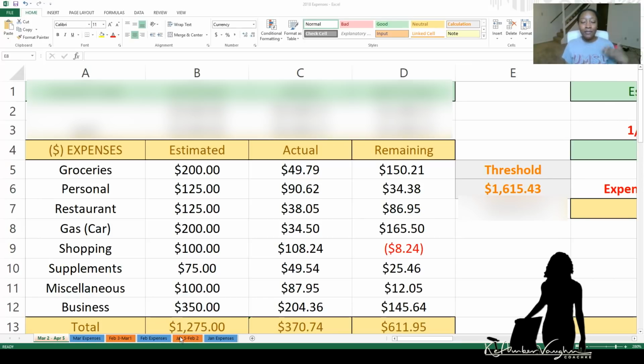So for me, it's never from the first until the last day of the month. It's never like that because of how I get paid. I get paid every single Friday. You guys should know this by now, but I know some of you are new. The first Friday of March was March 2nd, and then the first Thursday of April is April 5th, I believe. Yeah, April 5th.